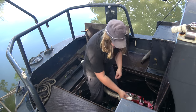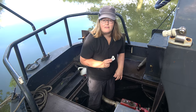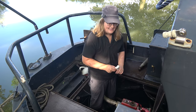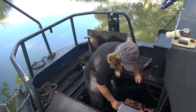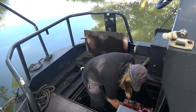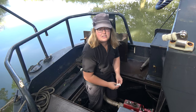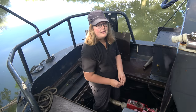I'm also doing a quick check because obviously we had a fuel leak, and the reason that I knew about the fuel leak was because of my engine checks and visually seeing the fuel on top of the engine. And I'm just checking now and I don't see any fuel. Good. We have run the engine for a few hours since we've been moored up here for power reasons.